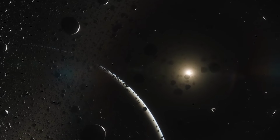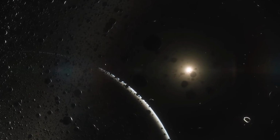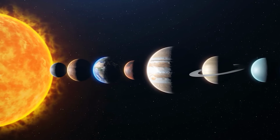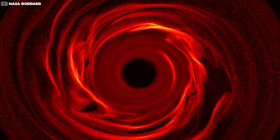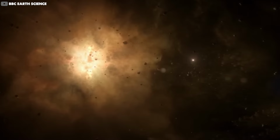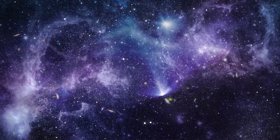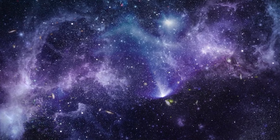These gaps are regions where the dust and rocky material have been cleared out, likely by the gravitational influence of planets or other massive objects moving through the disk. The structure of these gaps is telling. One is sharply defined and narrow, while the other appears broader and more diffuse.